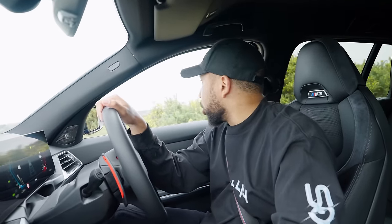From what I've owned, like the Urus Performante and other performance variants, like the Cayenne Turbo GT, I've always had to sacrifice comfort for performance. But in this car, it's not much like that, which is nice.